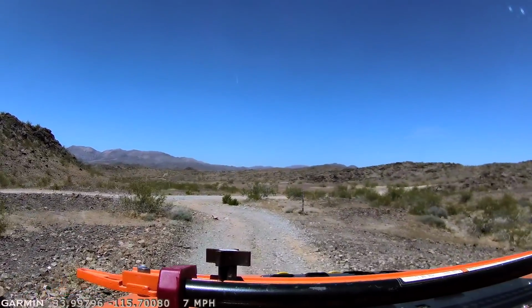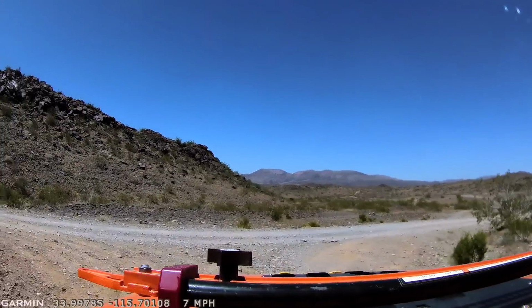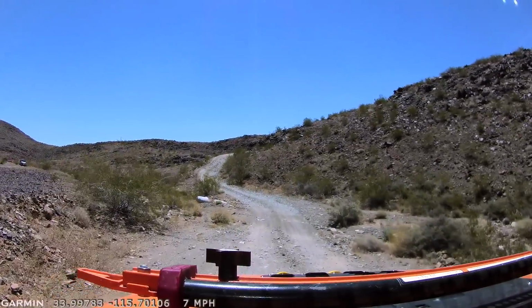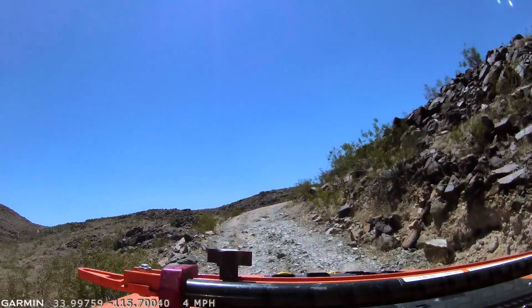We're going to be making a left turn now back to the main road where we started a few minutes ago, and heading up into the difficult section. So we're climbing up, we're going up to the peak of the Pinto Mountains for this section.